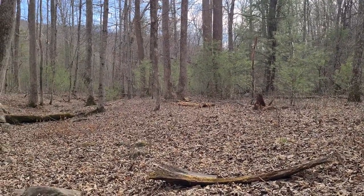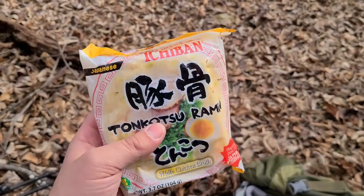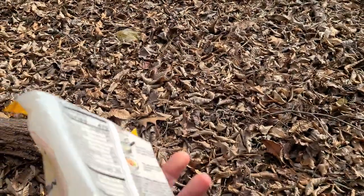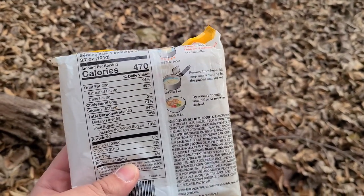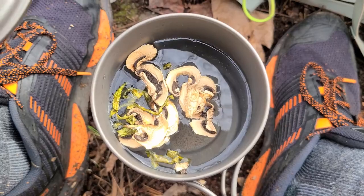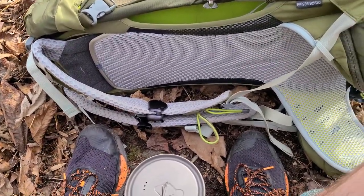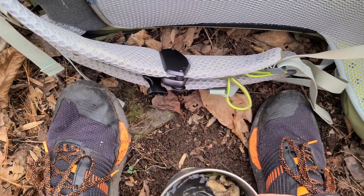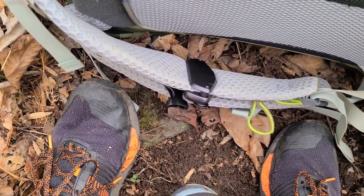Well, I stopped for lunch. Today I'm having some tonkatsu ramen, white chicken broth, from Ichiban. Tried and true. I was better off trying this than what I did the last time. It was, well, I mean, it was fine. And extras are going to be some shiitakes and green pepper that I dried separately. I'll try and get them in there while this water tries to boil and get them rehydrated a little bit. There we go.